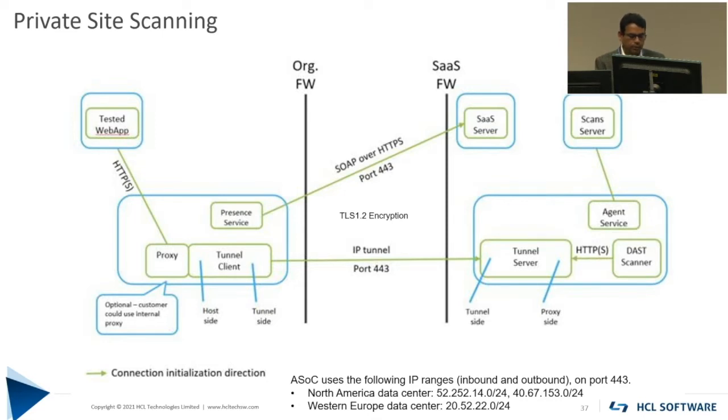Whereas if you are using the on-prem setup, it gets integrated with your proxy, and then we have a tunnel client which builds a tunnel between your organization's application firewall and the structure that we have. Generally, if it is on-prem, we do not require it, but for the SaaS, it definitely requires it. One thing to note here is a point I have made at the bottom.